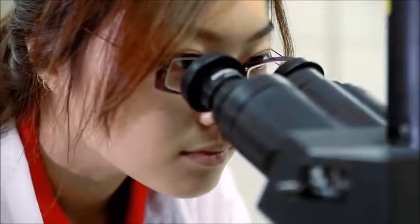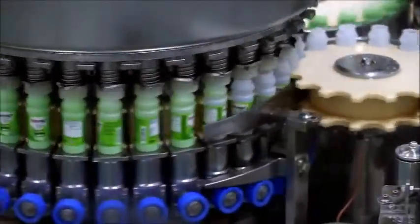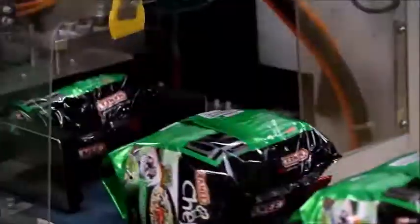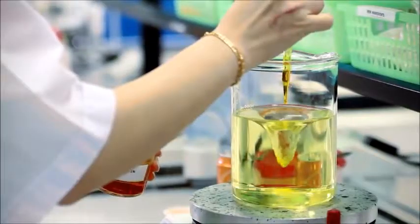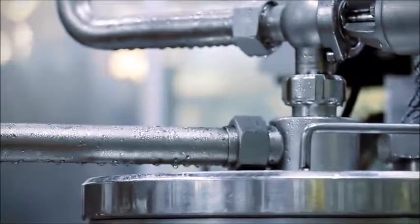Food safety is our top priority. As such, we automate our production processes. Our dedicated QA and QC team constantly perform assessment and monitoring on product quality, food safety, regulatory in all aspects of our manufacturing processes.